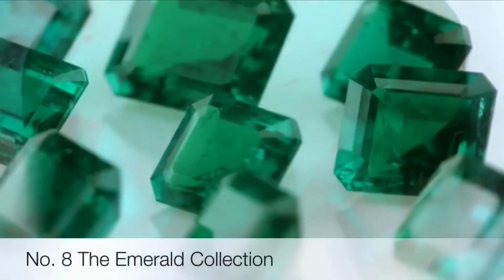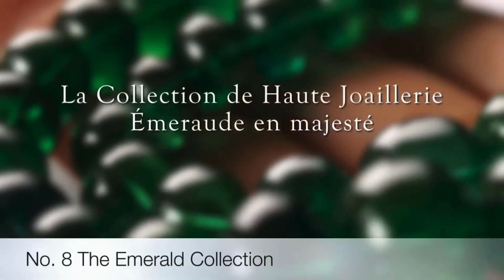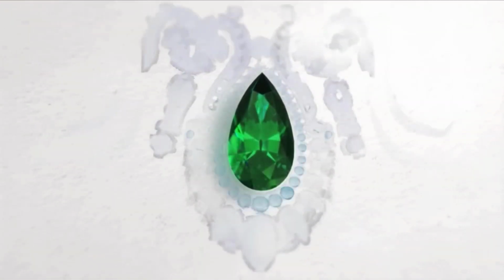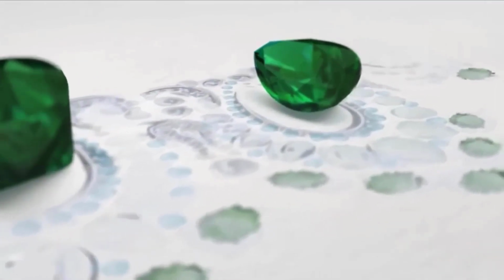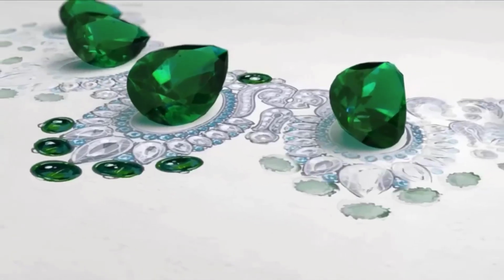Eighth on the list is the Emerald Collection. Emeralds were the king of gems. Aristocracy and the royal families throughout time have chosen emeralds to represent themselves. A good example of that is this beautiful Pièce de Caractère necklace with 33.29 carats of shaped Zambian emeralds and diamonds set on platinum.